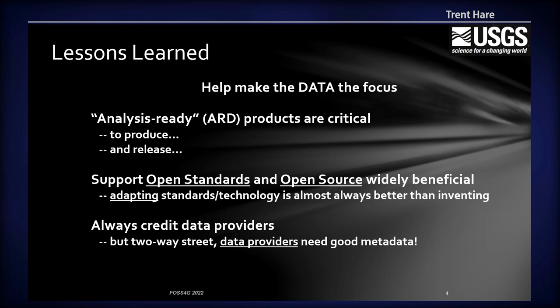And also always credit data providers. If you're going to repurpose their data in an interface, always credit it, but the data providers need to provide good metadata too. So it's a two-way street.